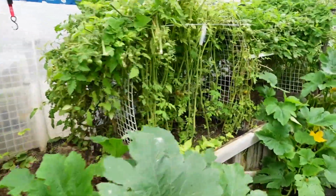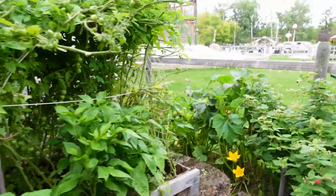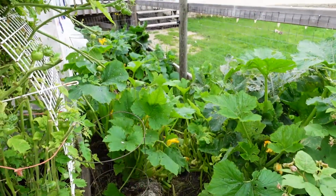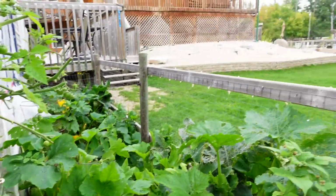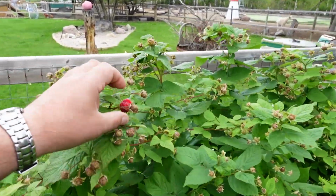So yeah, the tomatoes are doing really good. We've been having toasted tomato sandwiches. In this area back in here, there's zucchini as well. And she went in and found a whole bunch that were in there. Oh, there's a little birdie, I guess enjoying the fruits of our labor.